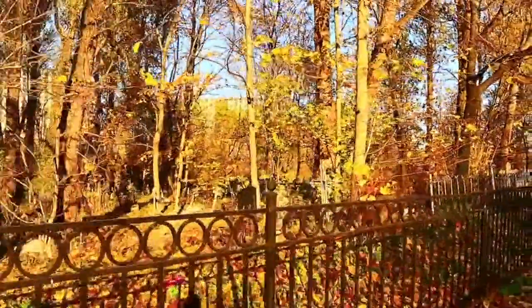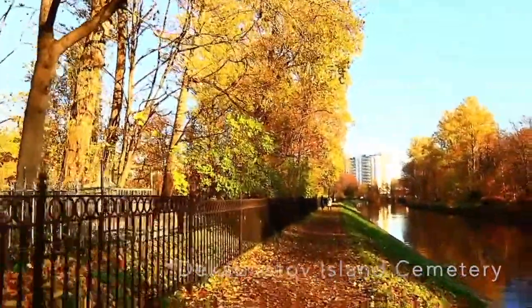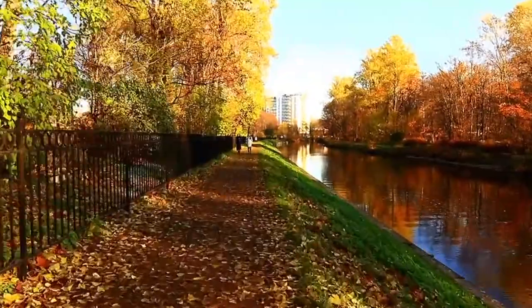So on the left-hand side we have the Kladbishche Ostrov Dekabristov. This part of the cemetery is a little less maintained than the front part, which is where we're headed right now.